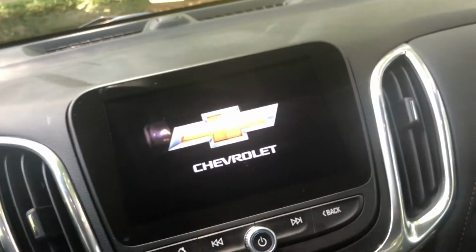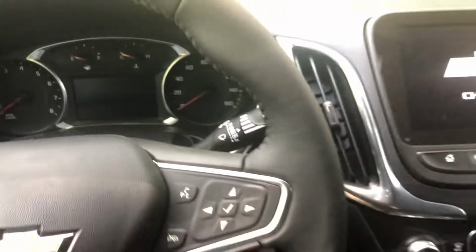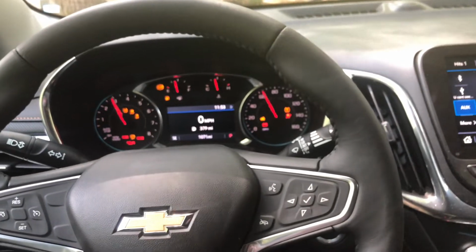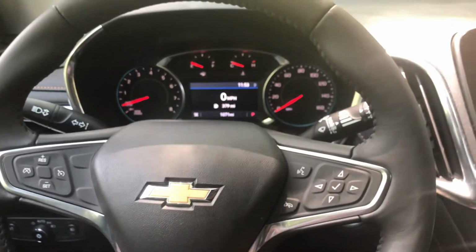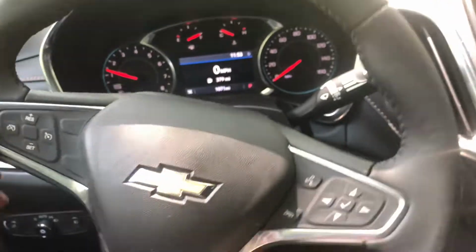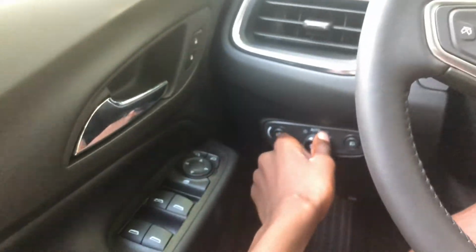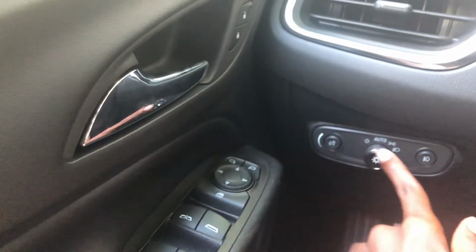To start the vehicle, put the key fob down, press on the brake, and press the start button. You can hear the vehicle roar up. Electrically assisted power steering wheel, your turn signal, your headlights. The lights are very good. You have automatic headlights, your fog lights, all of that.